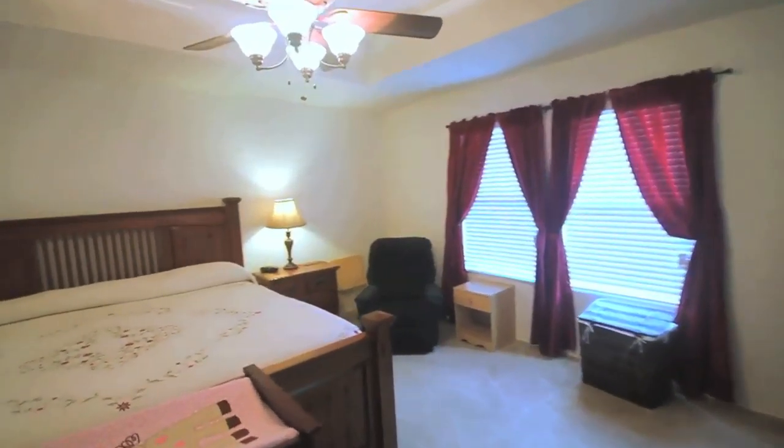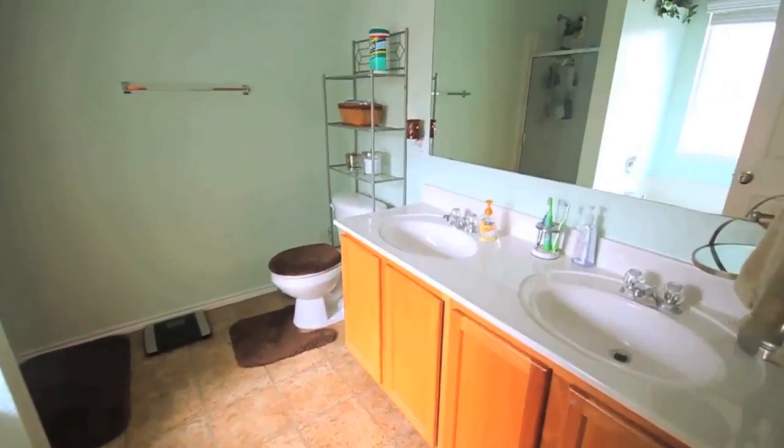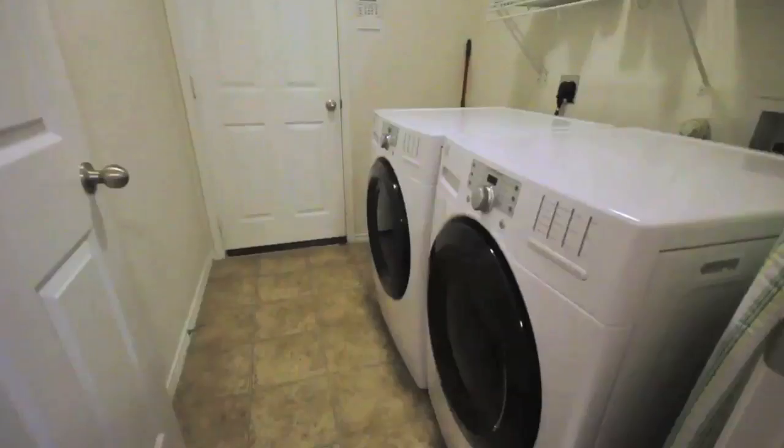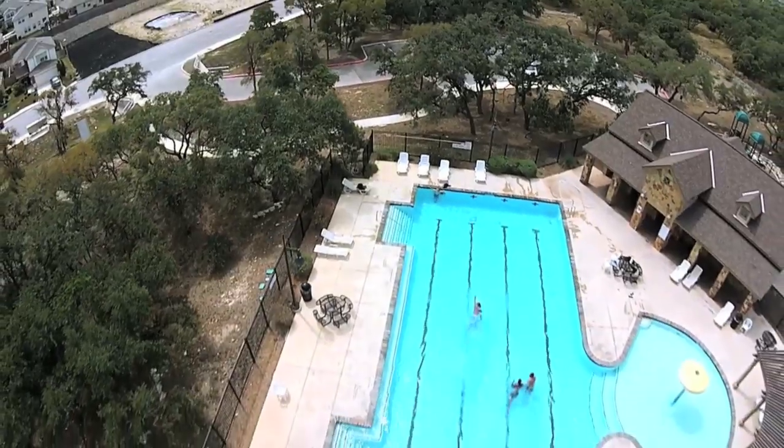It also features an ensuite with a separate tub and shower, double vanity, and plenty of storage. As if the features of this home weren't enough, the community pool and playground are an added bonus.